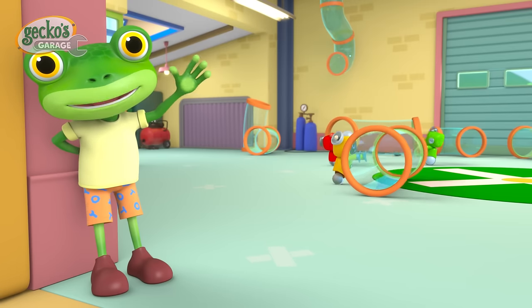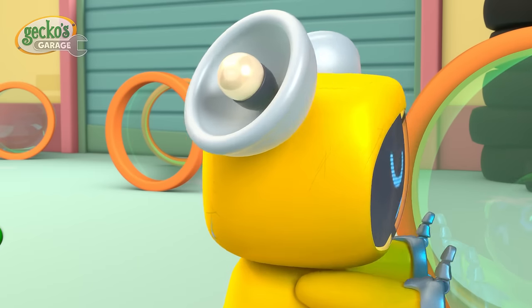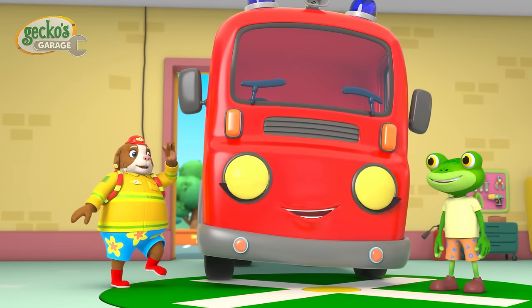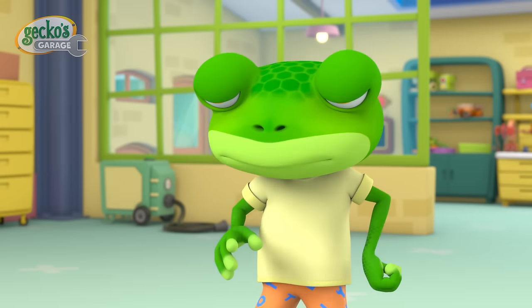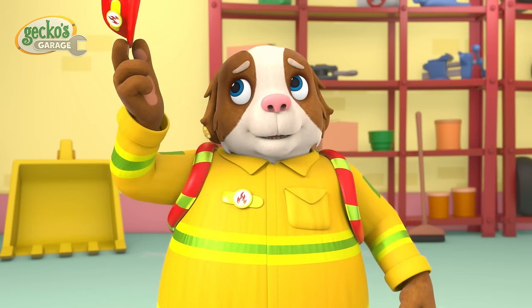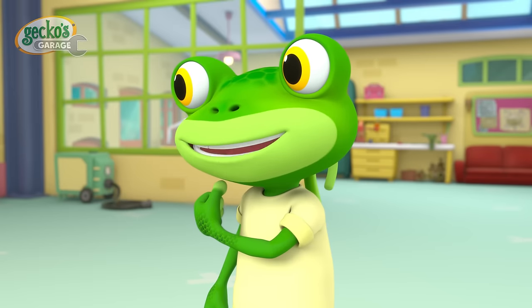Oh, hello everyone. We're repairing the Mechanicals' roof pipe, but oh, it's so hot today. Hi, Gecko. We're here for Fiona Fire Truck Service. Sure thing, Dandy. But aren't you hot in your firefighting coat? Yes, a little bit, but I keep it on in case of emergencies. Come on, Mechanicals. Let's get to work on Fiona.